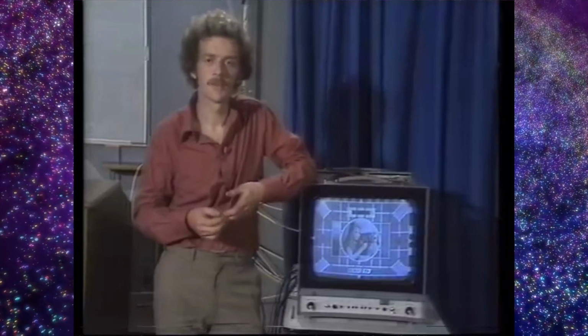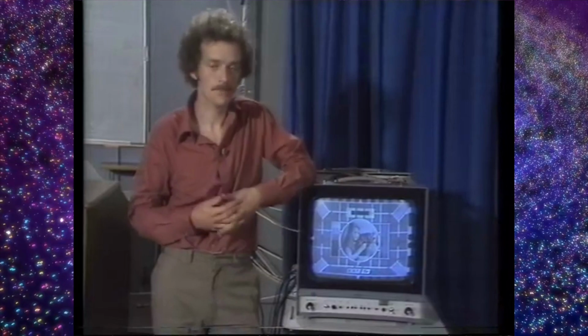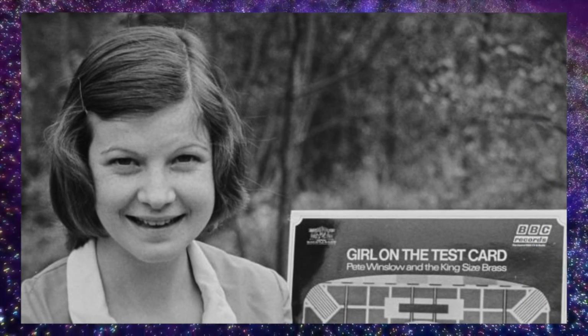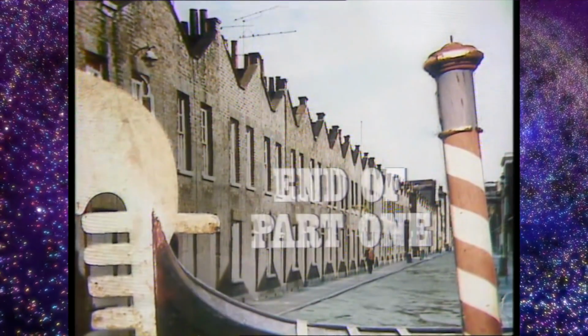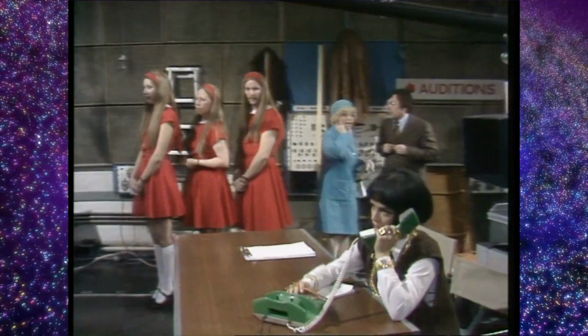By the mid-70s, the phrase test card girl started to become more commonplace, in reference to Carole, and just the slide in general. It even started to enter popular culture. In 1973, you could buy a vinyl record that contained music inspired by what was heard on TV, and towards the end of the decade, in 1979, ITV's satirical series, End of Part 1, aired a spoof centred around the test card, in which auditions are held for a new test card girl.